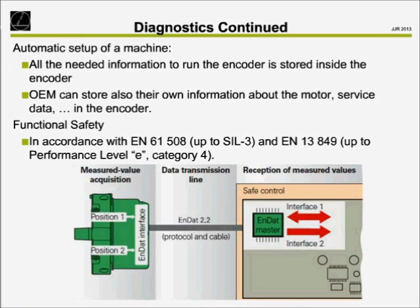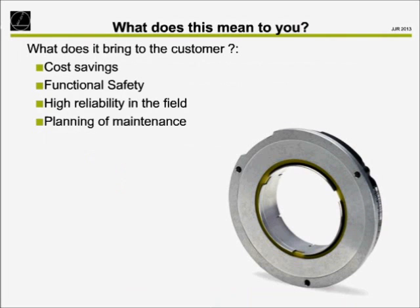So then what does this mean for you? Just to bring everything full circle, we have cost savings for you. We have reduced connectors, we have reduced engineering costs because of the lack of components needed in the control. We have functional safety, high reliability in the field, planning of maintenance, so you can see into the future, hopefully. What we dream of, right?